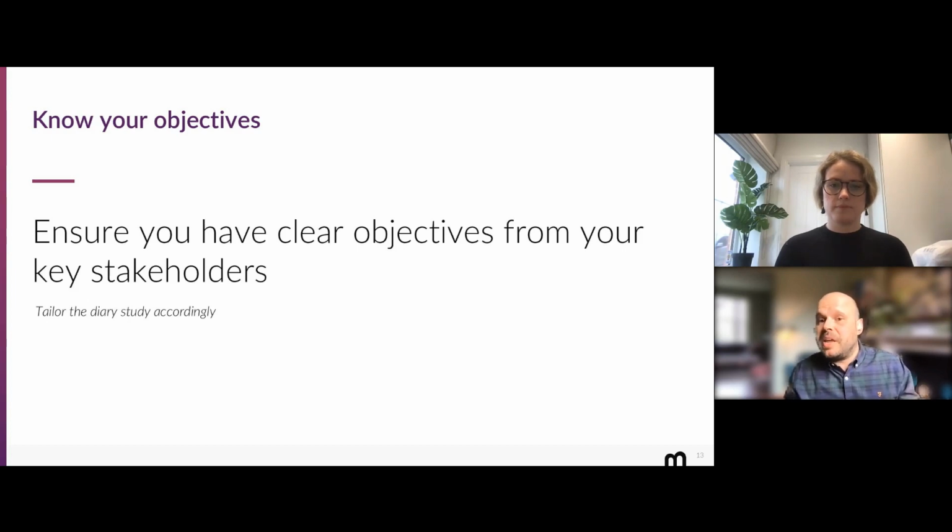We've all got really busy lives. We all do a lot in a week. There's a huge amount of data that can be collected about people's lives. And it is essential to know exactly what you want to capture before you go any further. So this means conversations with your clients or stakeholders to ensure that you are all on the same page about what you want to find out. Because the last thing you want to do is to spend all this time and effort and money and then not be able to use the data you've collected.